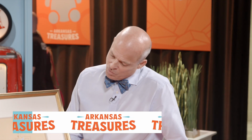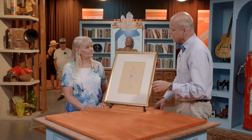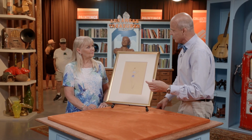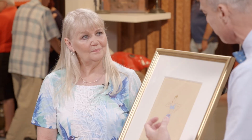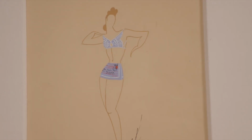So what we have here is what we call a gouache, which is like a watercolor, basically without the water. It's the body color without it being mixed with water, so it gives it that thicker quality. It's not translucent. It's a nice work. We think it was dated around 1945, which is about right. Stylistically, that's what it looks like.